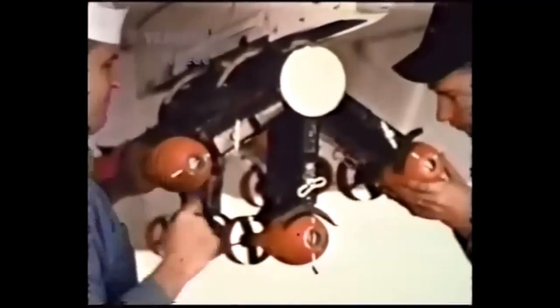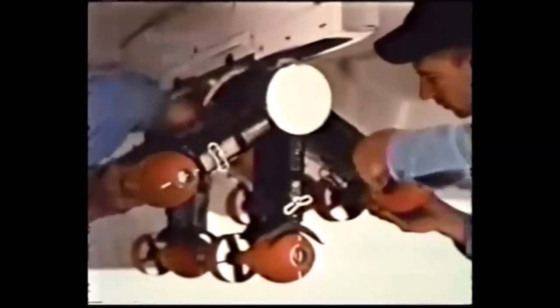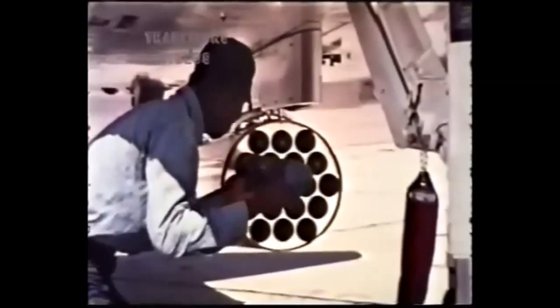Smaller weapons are arranged under the strong, rugged wing. Lightweight bombs, rockets, napalm tanks, and gun installations.